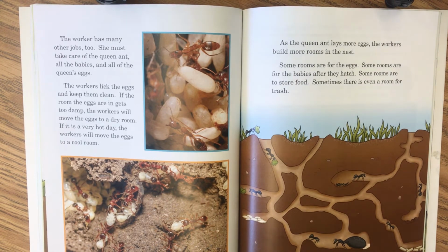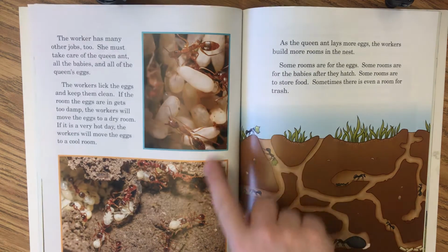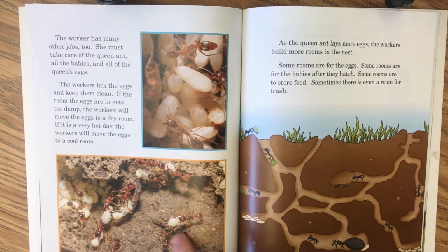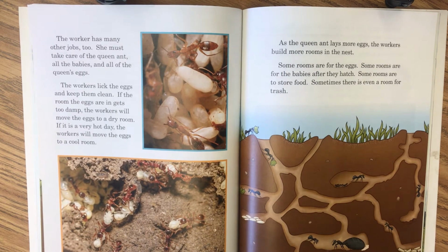That's crazy. And look at them doing all their work with the eggs. Licking them to keep them clean and then moving them. That's wild.